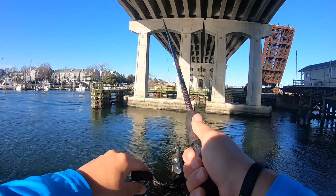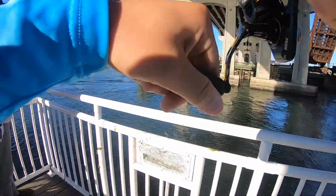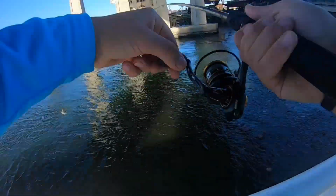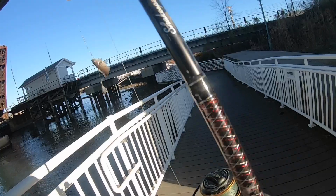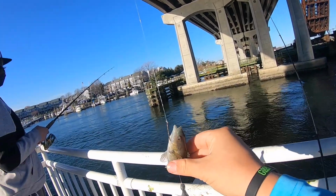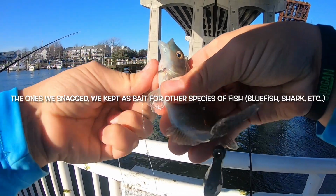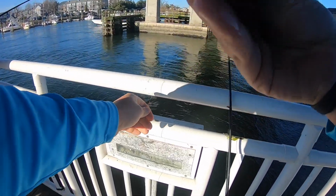What the heck? There we go. Oh, wait. Okay, here we go. Second fish of the day. Another little cunner. Oh, this guy, we could almost keep him. We snagged him, kind of. Here we go. Oh yeah, we're gonna have to keep this guy. Wow, hooked him in the gill.